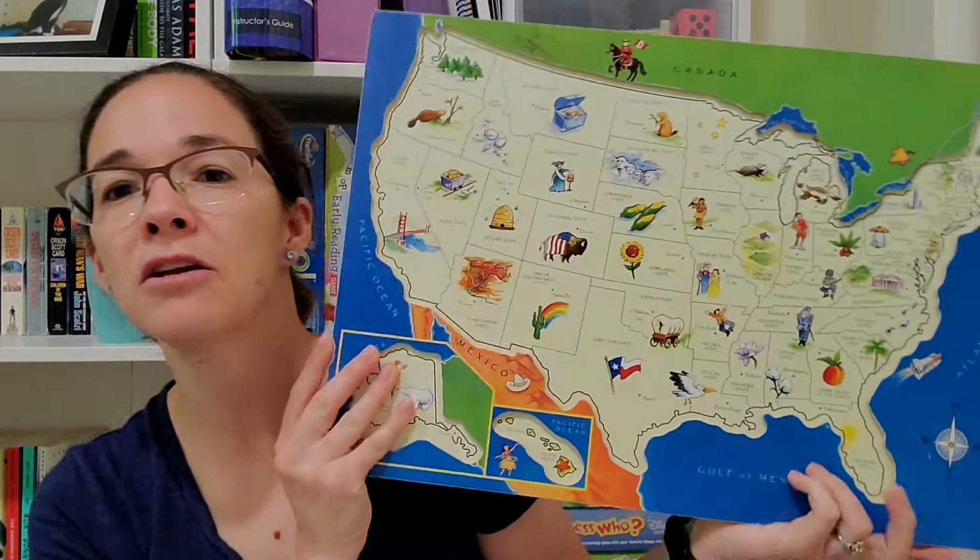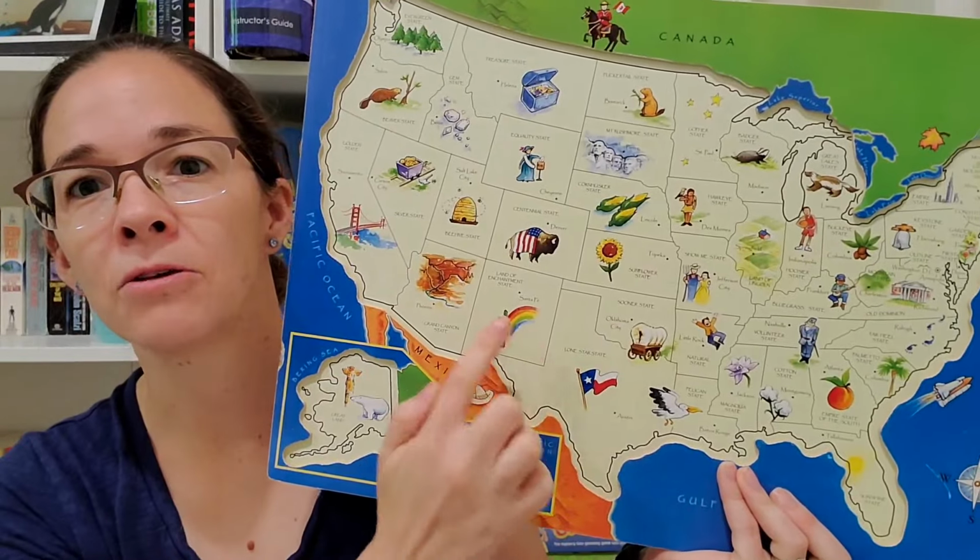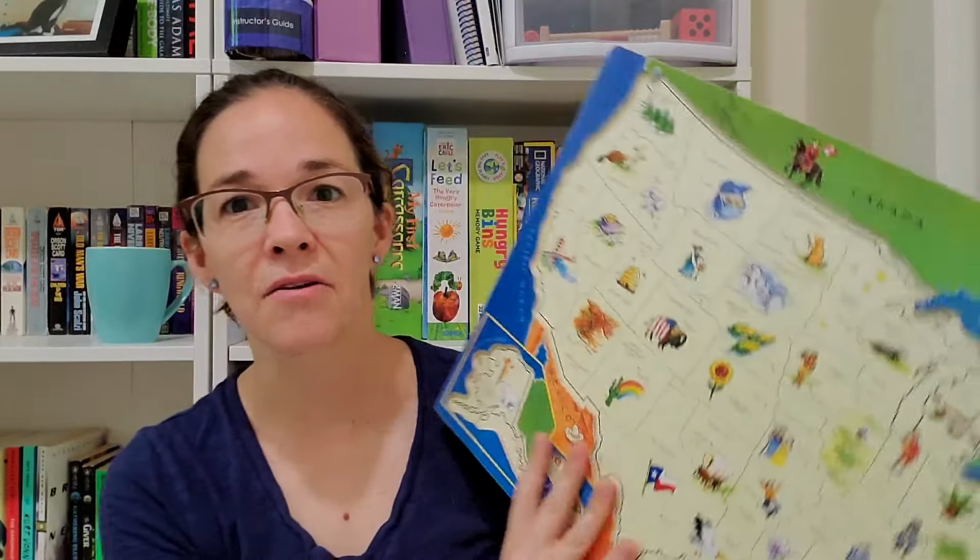Now, our favorite non-traditional puzzle here is from Lakeshore Learning. It is a United States puzzle. And as you can see, the puzzle pieces are actually the states. They are not like those traditional puzzle pieces that fit together. And that would be probably our favorite one that we did this past year that's a non-traditional jigsaw style puzzle.